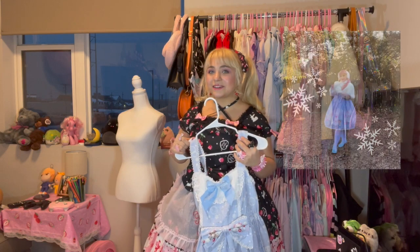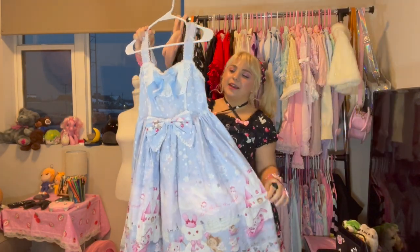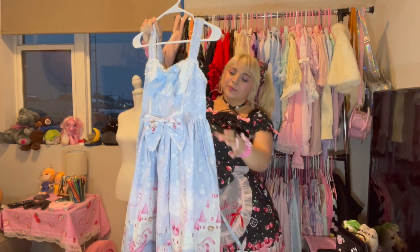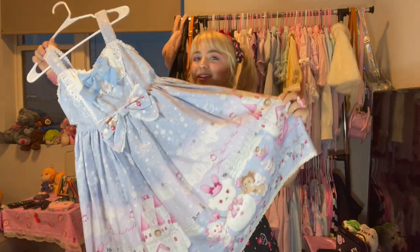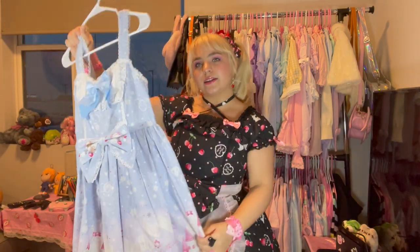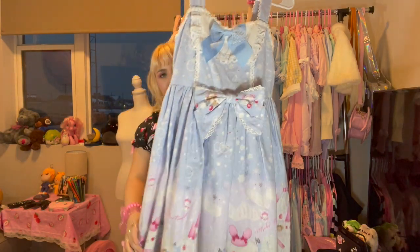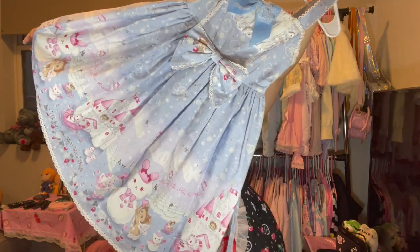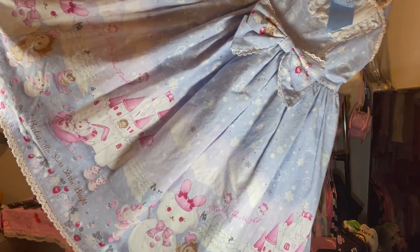It's dark outside. We're almost done. This is another baby dress. I'm just now realizing how much Baby the Stars Shine Bright I've bought recently. But this is Kumiya's Snowy Kingdom. And I really love this dress. I bought it for winter because Christmas, I'm not really a huge fan of the classic red and green Christmas. It's very nice, but not my favorite. I much prefer snow prints. And this, of course, is one of the best. This is Kumiya's Snowy Kingdom.